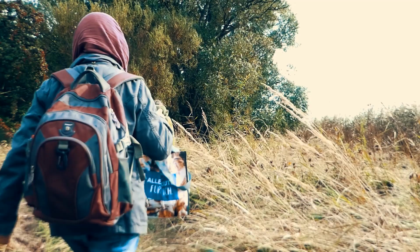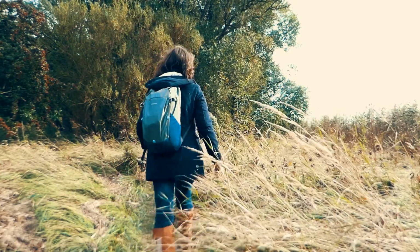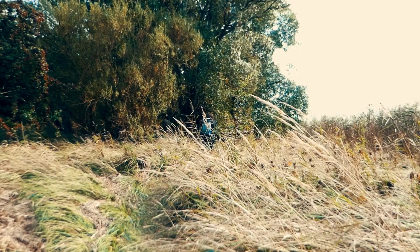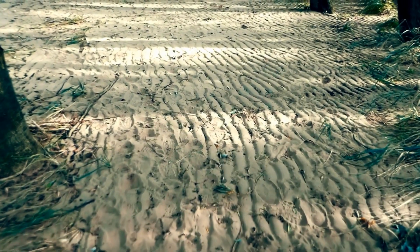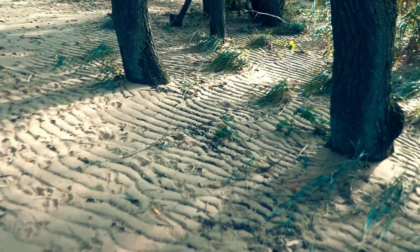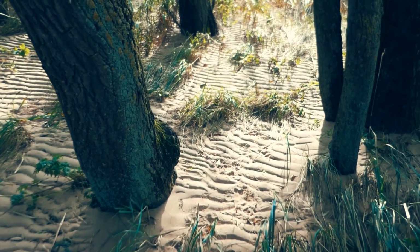And here we are on the way to the beach. Can you see the lines on the ground in the sand? These are patterns from the water where the water has been, and I think it's quite impressive to have water, sand and trees like a beach in a forest.